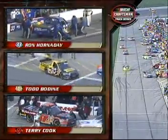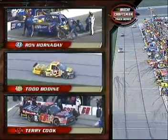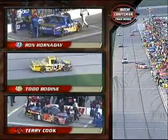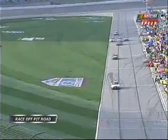Hornaday in as well, to Ray Dunlap. Remember in the pre-race show, I asked Ron Hornaday, will you make the call or Rick Wren? Hornaday said, let's get a splash and go, save our tires for later. Rick Wren said, no, we need the tires on now. We'll get fuel later. It's 4 tires for the Camping World Chevrolet.